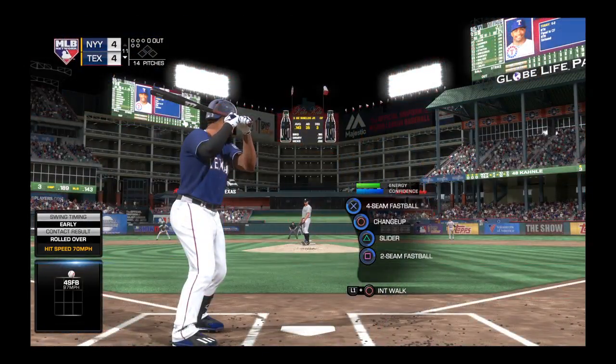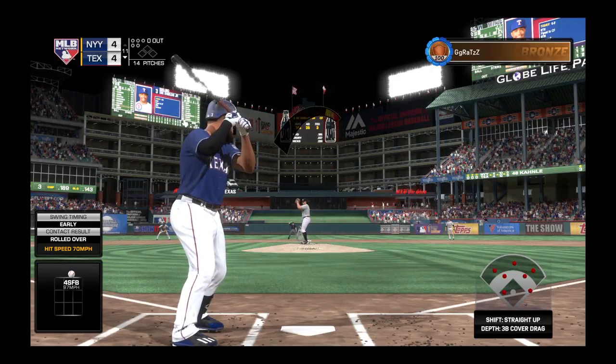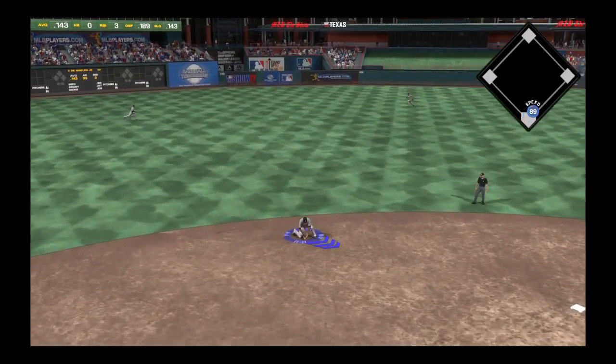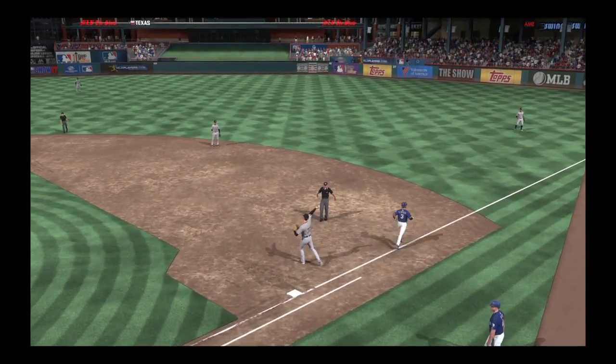Stepping in and ready for another shot, Delino DeShields. He comes in 0-for-2 thus far. Center fielder, Delino DeShields. Hit to short, taken in by Gregorius. Throws in time, and that's out number one.